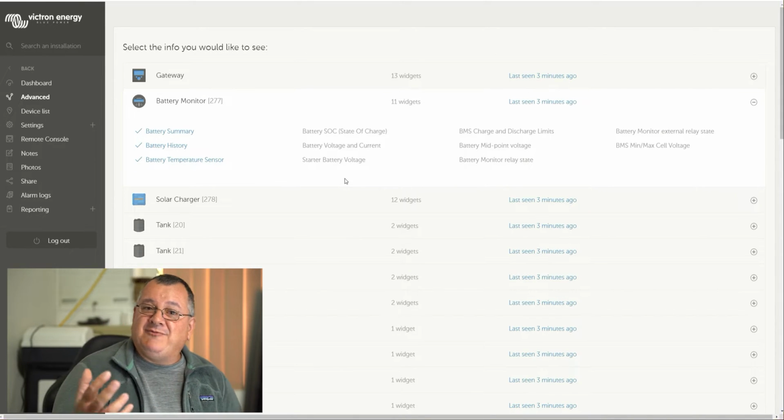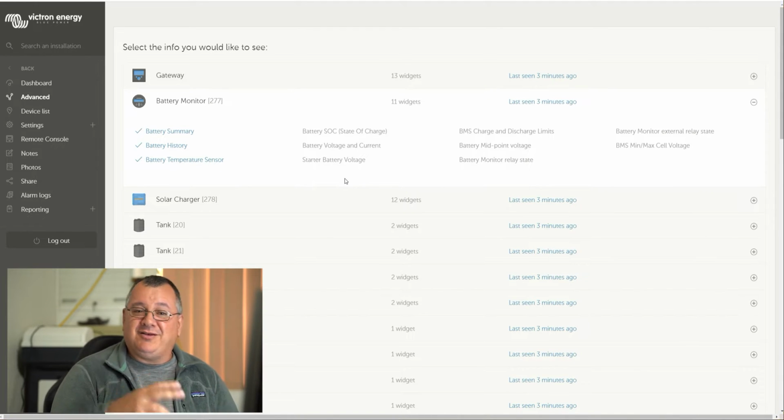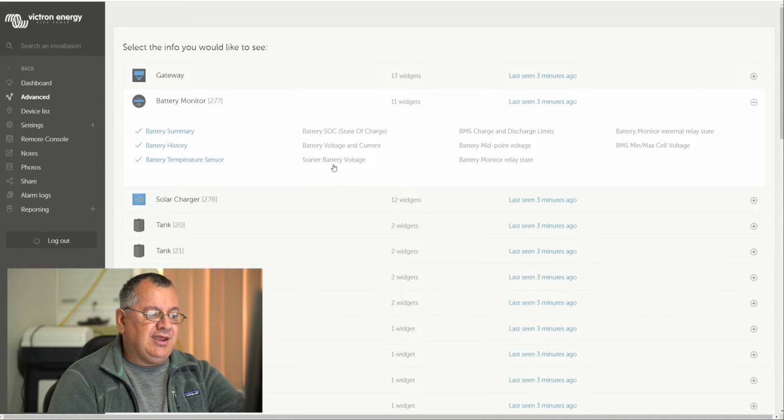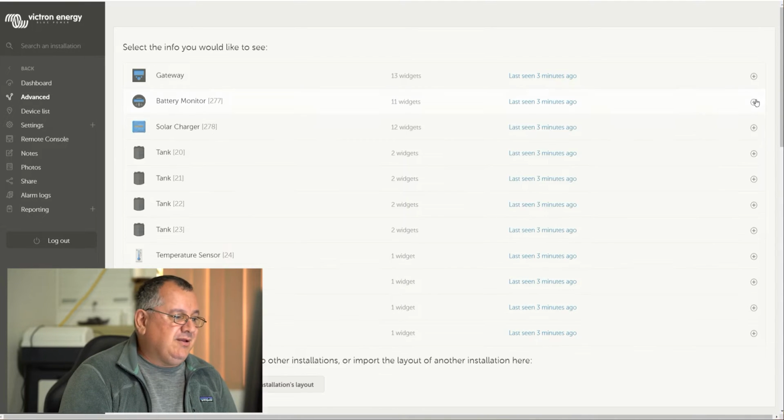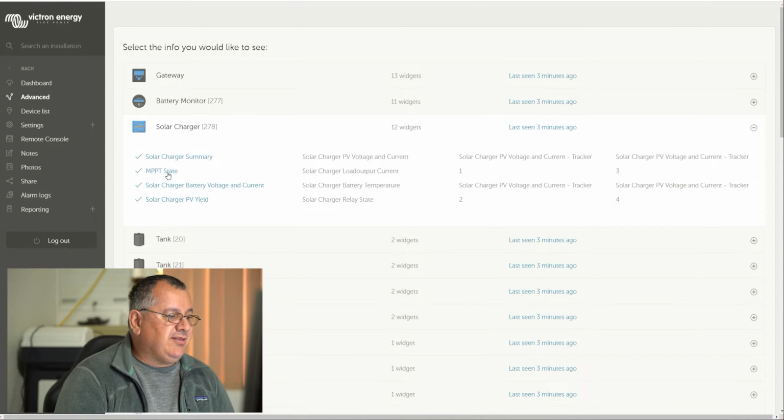Now with the BMV 712 battery monitor, you can also monitor your starter battery if you wish. I haven't chosen to do that, so it's just the basic monitoring. I think it just monitors the voltage and so on. And that's where the starter battery voltage, if you see here, you can have that as well. And then of course we've got the settings for the solar charger. If we go through here, you can see I've got 4 selected, and you can see the other options I've got set here.